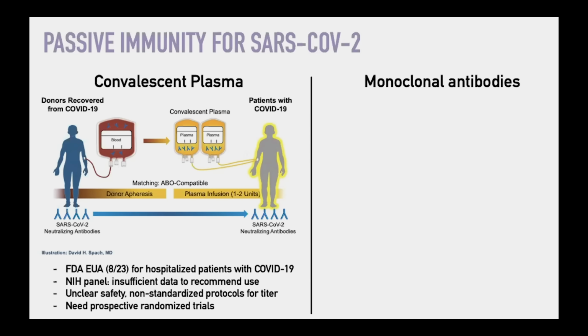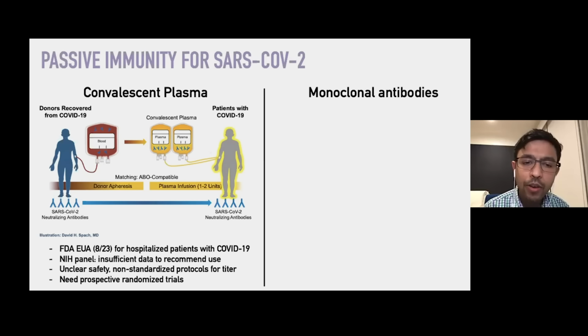Now, the Food and Drug Administration provided an early use authorization for convalescent plasma in late August for hospitalized patients with COVID-19 infections. And this has been somewhat of a controversial decision, as one of the major scientific bodies, the National Institutes of Health, a panel led by that group, concluded that there's insufficient data to really recommend the use of convalescent plasma broadly. And while this is a great idea, the real challenge is that the safety profile of this approach is unclear, and part of the protocols for really getting this reliably to work remains unclear. So really what we need are prospective randomized trials. But the exciting thing long-term about convalescent plasma is that this strategy, if we can figure out the logistics, will always be available for any new pathogen.